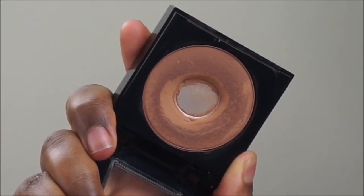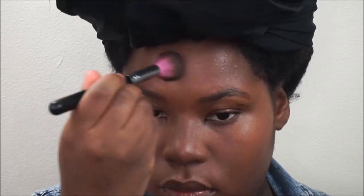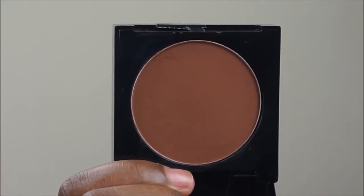For me, I feel as though it's necessary to set my skin, so I'm using my Maybelline Fit Me Powder in 355 Coconut underneath my eyes, and I'm using the Maybelline Fit Me Powder in 360 to set my entire face. And of course, I'm using my Sedona Lace 311 to set underneath my eyes and around my nose just a little bit. These powders are very light, so it's not going to apply a lot of color. It's just to set all the areas. I'm just doing a light sweep.